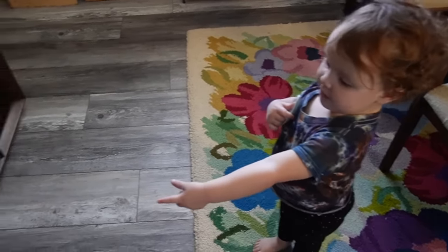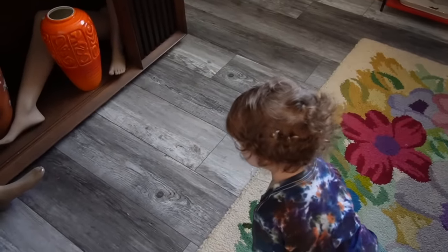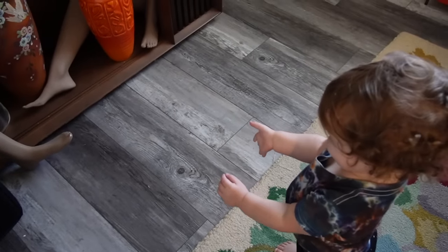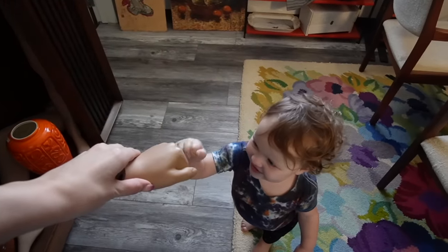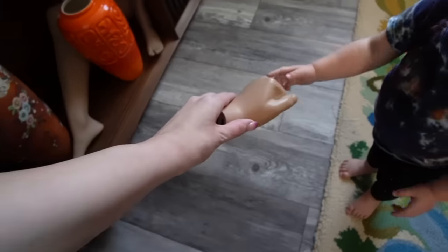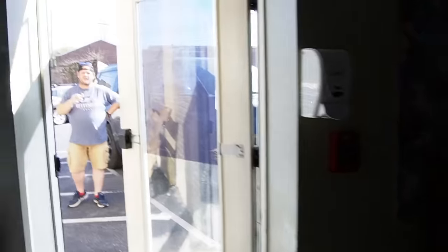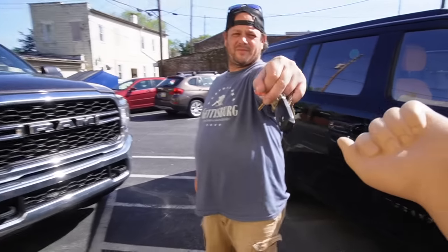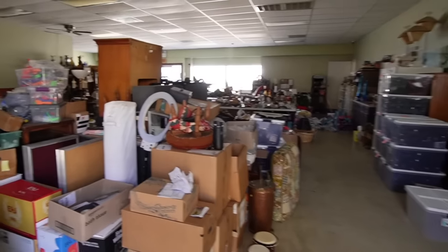Is that silly? Whoa! What is that? With a foot. Boom. Fist bump. Yeah. Boom. Whoa! Boom. Wanna go give Daddy a fist bump? No. Boom, boom, boom. Yeah, okay. Daddy, fist bump. Boom. That's a new one. Fist bump. Boom. Sage. Yeah. Fist bump.